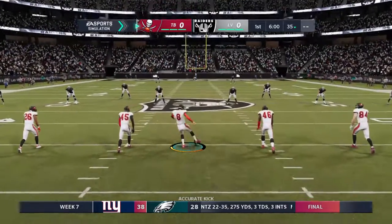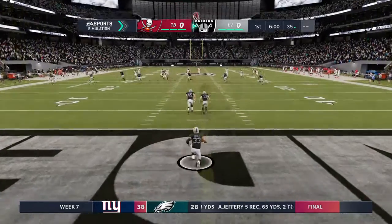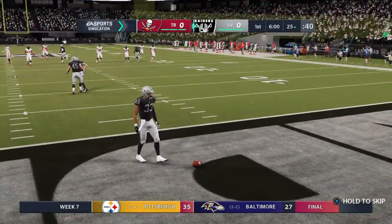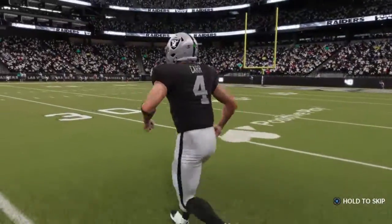On the other side of the field for the visiting Bucs, they're in a real groove of late. Winners are 5 of their last 6 games. And this carries into the end zone. And this will go as a touchback, and they will begin things at the 25.